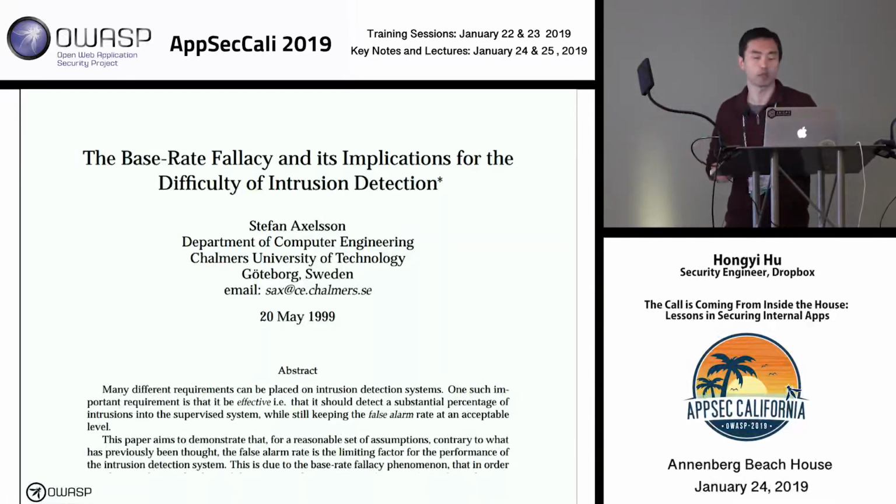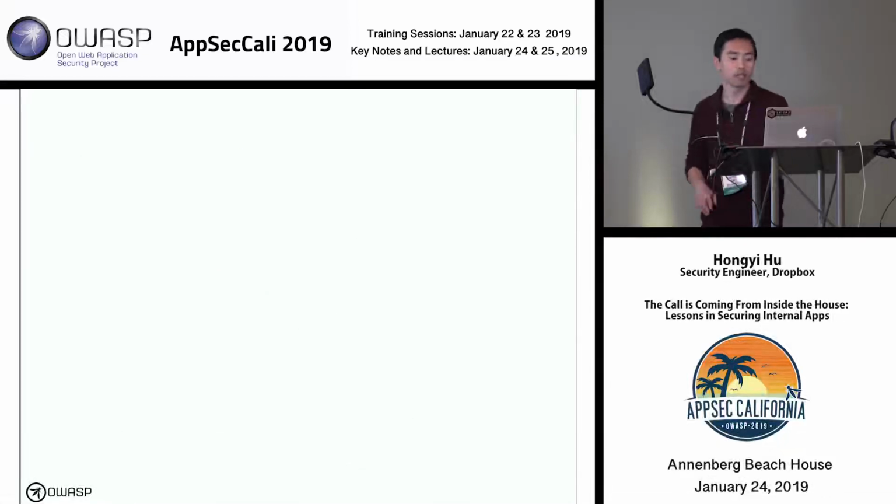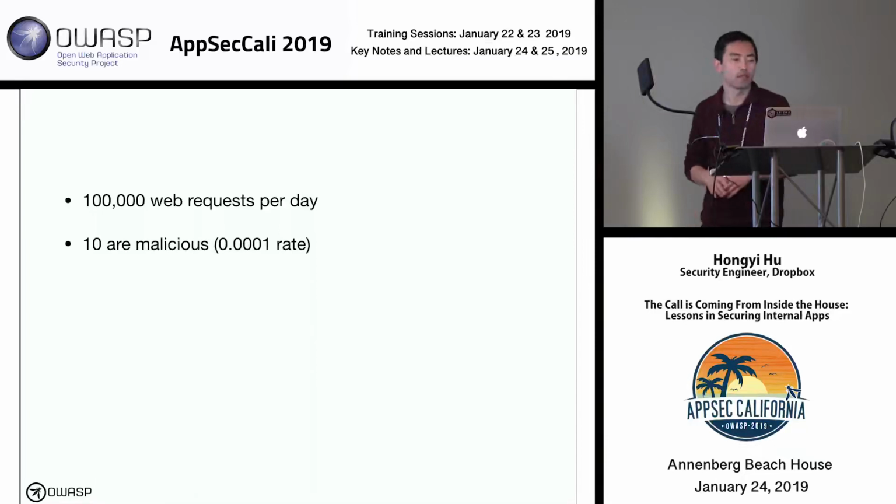But what I'm going to do is go through an example so you understand what I'm talking about. So let's imagine that you have 100,000 web requests in your environment every day. This is probably a pretty low number, but let's just go with that. And let's say every day that 10 of them are malicious. Again, this is probably way too high, but you sort of get the idea. Realistically, you're not being attacked all the time internally.